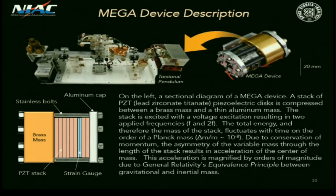There you see the two very thin strain gauge ones. And the mass fluctuation that we're talking about is very, very tiny. I should point that out: we're only talking of delta M over M of roughly 10 to the minus 8, which is roughly the Planck mass. So it's small. But to put that in perspective, if you think of a hot iron, heated to about 200 Kelvin, that delta M over M would be of the order of 10 to the minus 12.